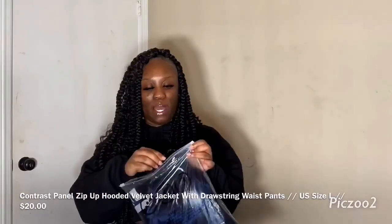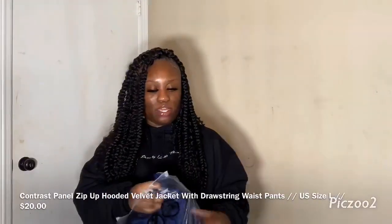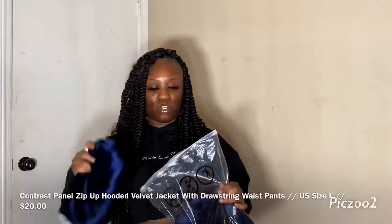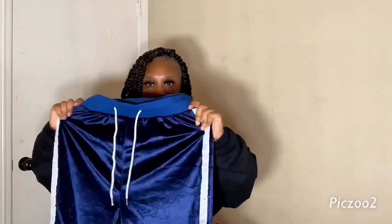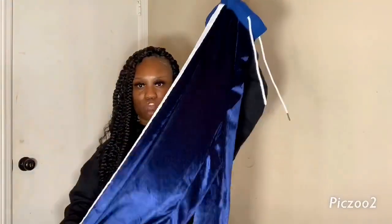But this next one is also another two-piece set. I got this from Shein. And this is so freaking perfect. I fell in love with this two-piece set as soon as I saw it. It was not even navy, it looked like a royal blue. It just looks so luxurious, and it also gives me early 2000s vibes. If you guys can see, it's a velvet material, and it has one stripe on the side.